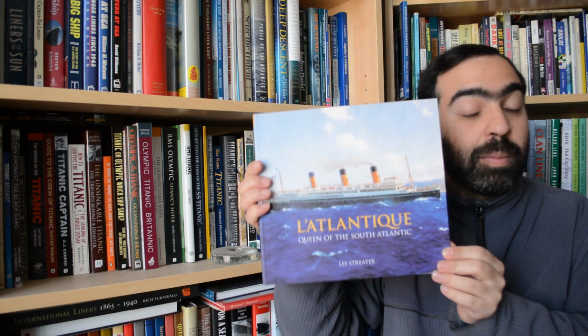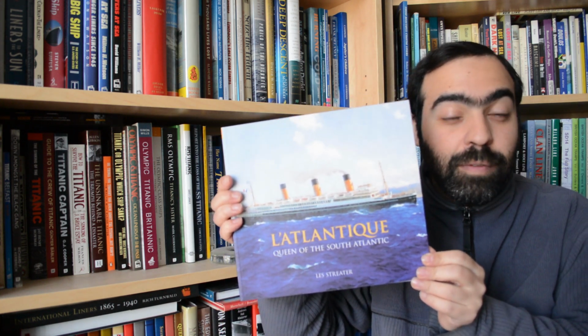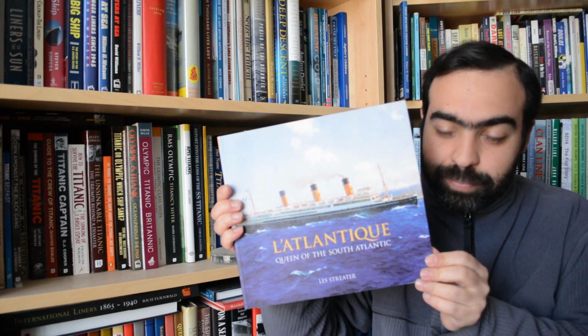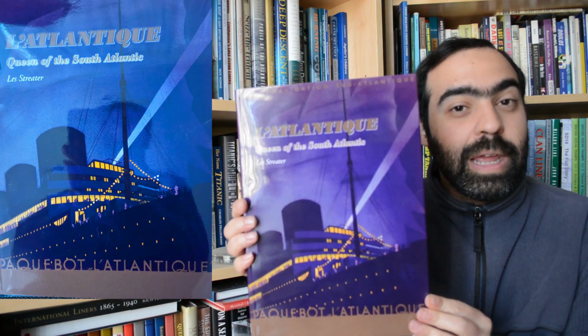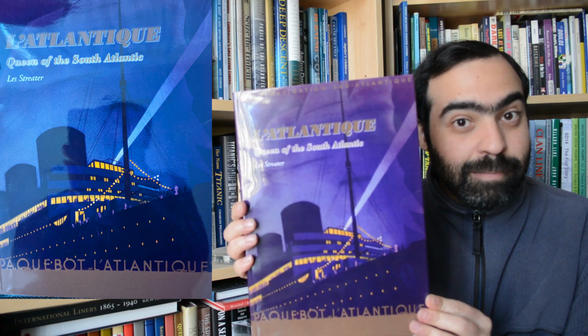This is the first major English language book that came out regarding this ship, published all the way back in 2005, which wasn't that long ago. In the almost 20 years since then, new information and photographs have come to light, and the author, Les Streater, has published a much expanded version, and that is the book that we'll be looking at today. And this is the new edition of his work for the L'Atlantique.